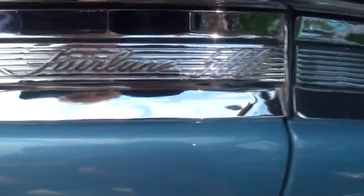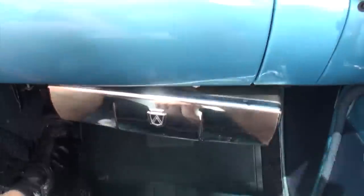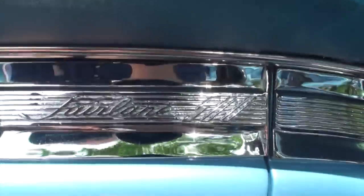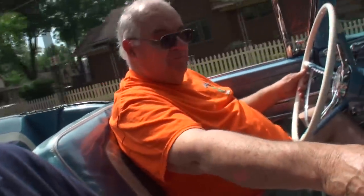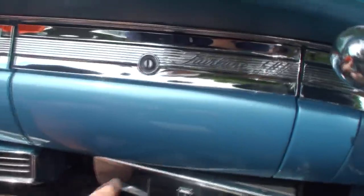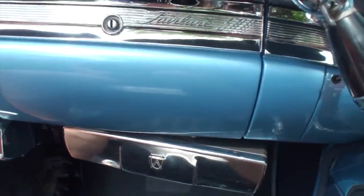And just one of the differences between the Galaxy and the Fairlane is that it says Fairlane here versus Galaxy. Going back to the Fairlane 500, even the Galaxy would say Fairlane 500. And what they did on the Galaxy, they glued a little gold plate on the side of the blue. Okay, so they put a little plate. Yeah, so everyone's a Fairlane 500.